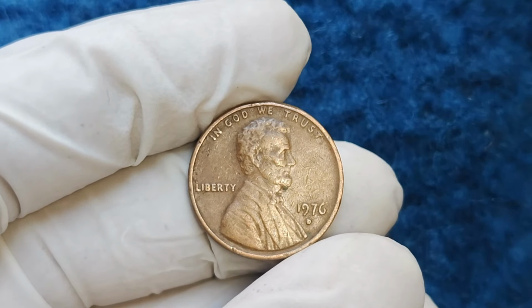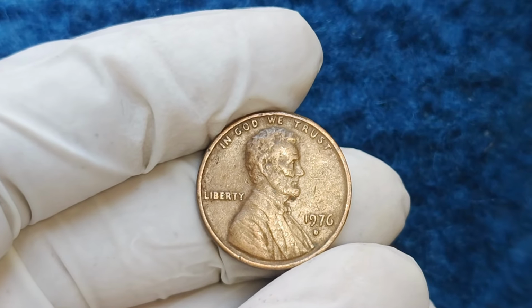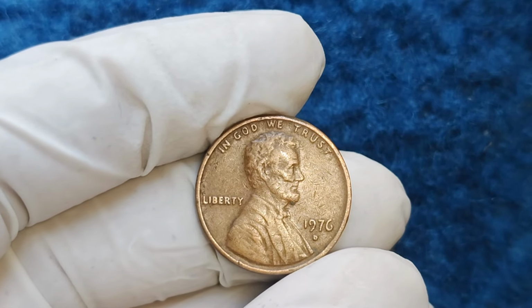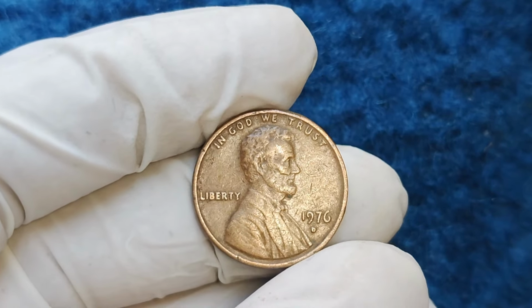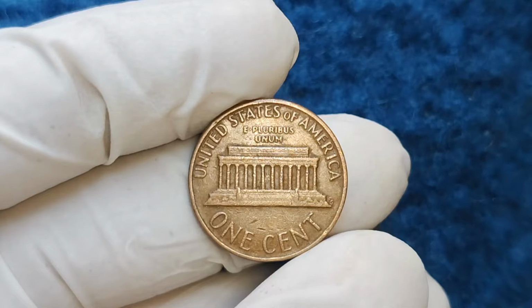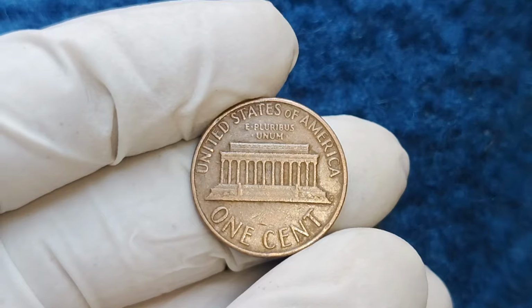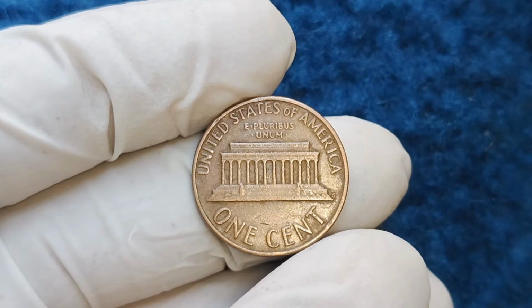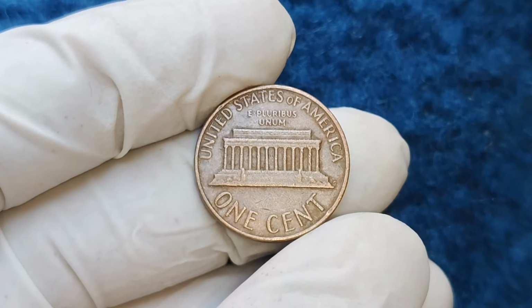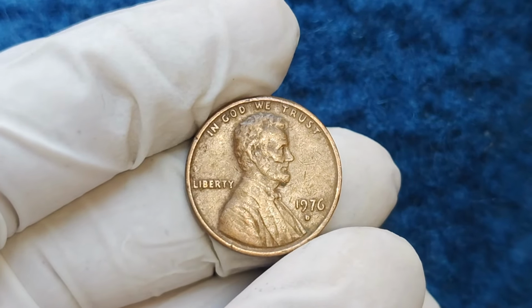Hey everyone! Imagine this, you're digging through your couch cushions, searching for some spare change, and you come across a 1976 D Lincoln penny. You're about to toss it back in the pile, but wait, what if I told you that one of these pennies is worth a whopping $1.8 million? Yeah, you heard that right. Today, we're diving deep into the 1976 D Lincoln penny, what makes it so valuable, what errors and features to look for, and how you could be sitting on a small fortune without even knowing it. So grab your coin jar, and let's see if you're about to strike it rich.